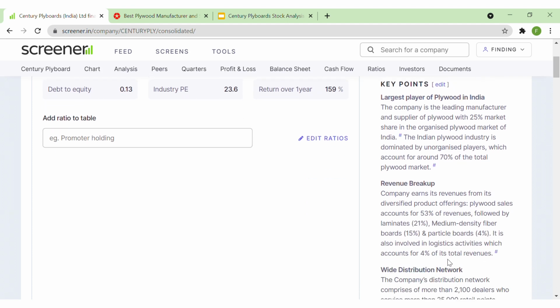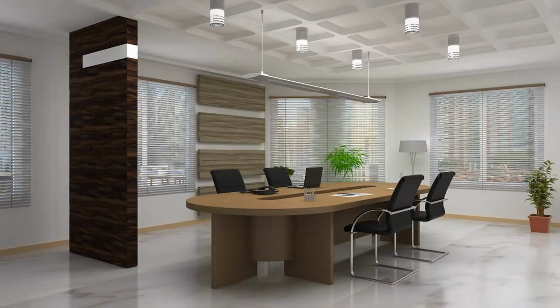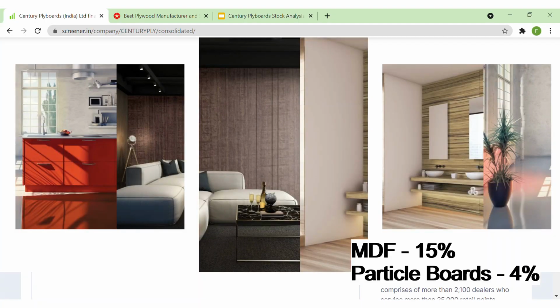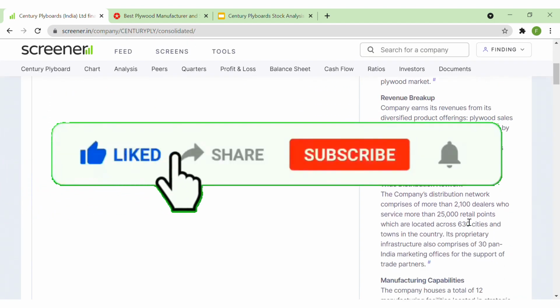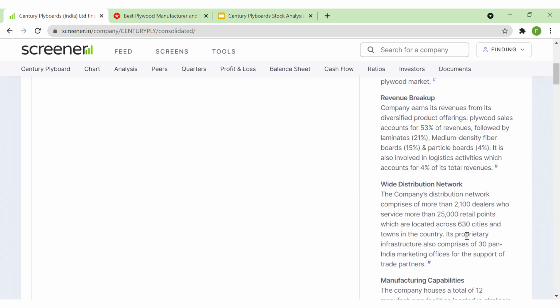If we have a look at the revenue breakup, then 53% of the revenue comes from plywood sales, followed by 21% in laminates. MDF contributes 15% and particle boards 4%. The company has a wide distribution network. They have 2100 dealers who serve more than 25,000 retail points which are located across 630 cities in the country.